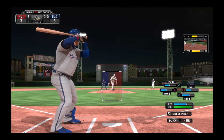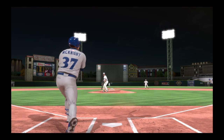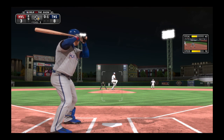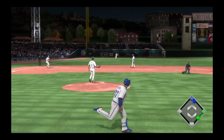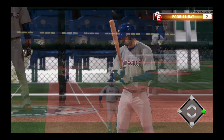Taylor McKnight. Now the first pitch. Just does manage to get a piece there as this is bounced foul. Swinging, a ball hit on the ground. There's one. Relay throw, but it'll be too late as he's well safe at first.